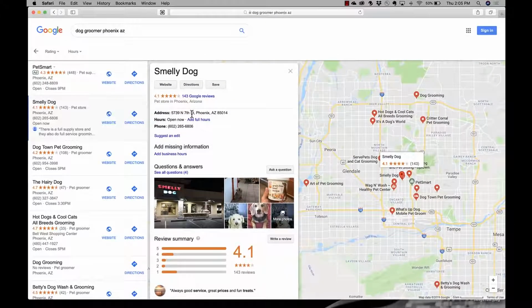So as you can see right here, the Smelly Dog, they have optimized their profile pretty well. They have their website link, they have directions because they have their address. Hours of operation, all it says is open now. An area of opportunity here is they could add full hours, so that way you can know, well, what if I want to go tomorrow or on Saturday? When do they close? You don't want to go too late and then have to go all the way back. So they're missing that, which is fine, but that's an area of opportunity to fix.